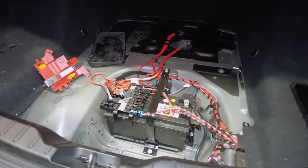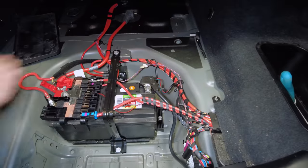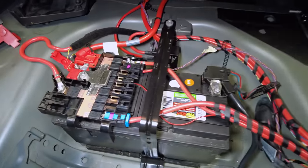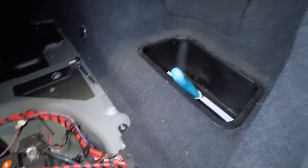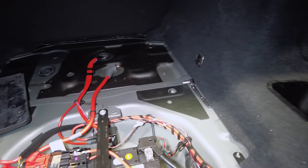So Magic Mike has been in here testing. This is one of the intelligent battery monitor deals that are on the negative terminal. We checked all these fuses. Checked a lot of the connections that are in here. We also pulled this panel off over there where the fuse box is and checked relays. There's terminal 30 and terminal 15. Some deals that could cause it to not start, but everything checked out good.